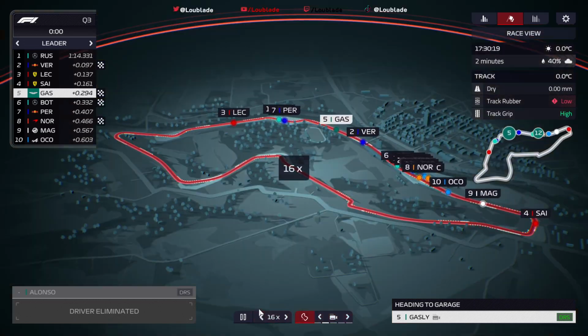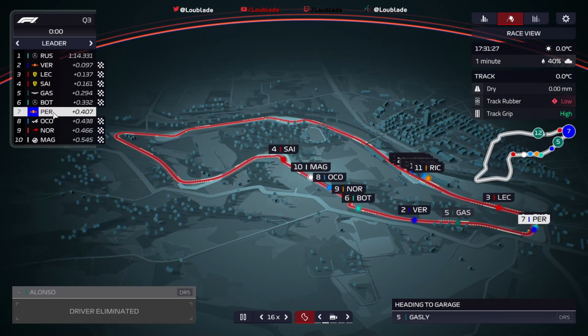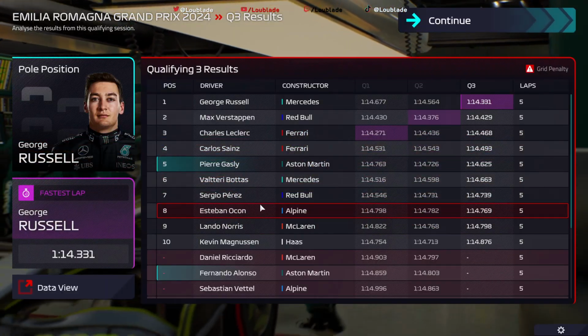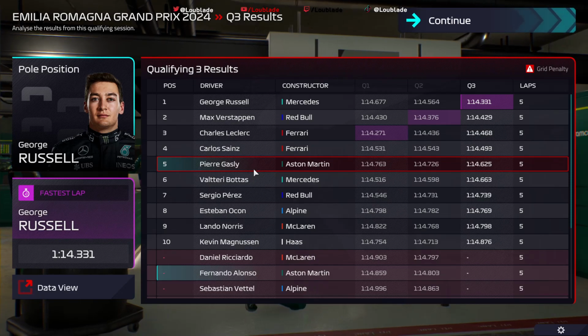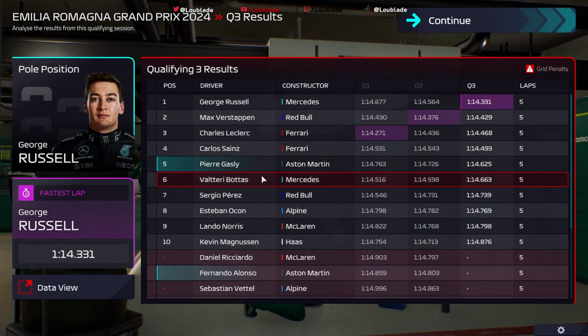Let's just fast forward to the end of the session. Is he going to get beat by Perez? Perez is the one we're looking at to see if he improves. It doesn't look like he did. So Pierre Gasly will be starting P5 on the third row of the grid. George Russell in the Mercedes. Mercedes have looked very quick here all weekend. George Russell is on pole position for the Imola Grand Prix.